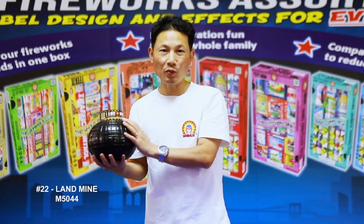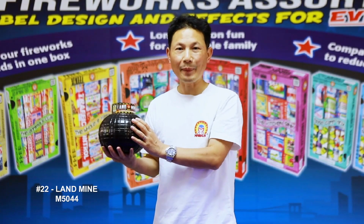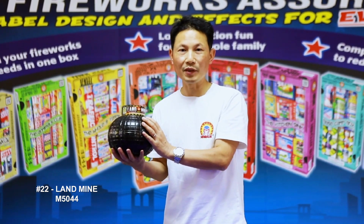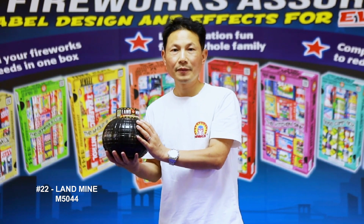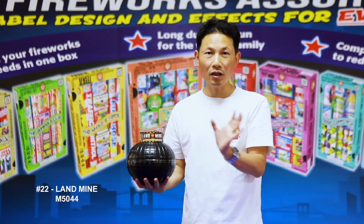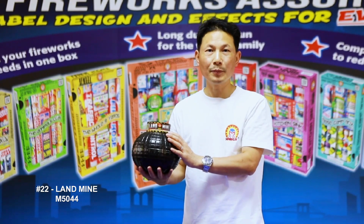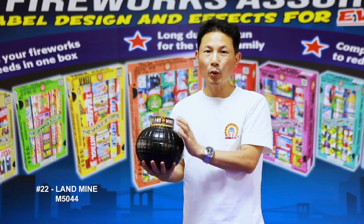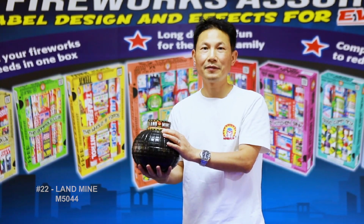Now we came to introduce one interesting fountain, Landmine Fountain. This minute-long fountain erupts with color and effects. Open the lid, then light this fountain, and there is a lot of beautiful fountain performance. Look out for the huge eruption of quick cracker at the end.